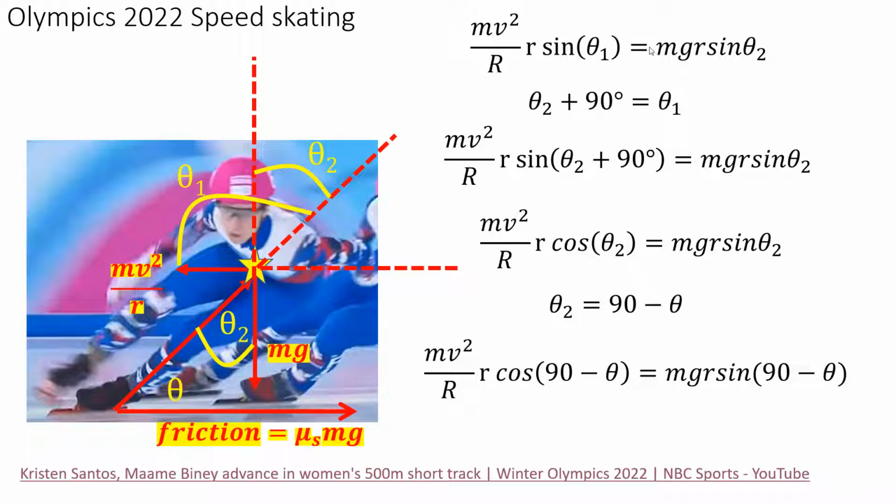Okay, these are two different angles though. It'd be nice to have this expression in terms of the same angle. So if you look here, this theta 2 plus 90 degrees, that's a 90-degree angle right there, is equal to theta 1. Okay, so what I've done here is I've substituted theta 1 is equal to theta 2 plus 90 degrees. So this expression becomes this expression. There's a trig identity which says that the sine of an angle plus 90 degrees is equal to the cosine of that angle. Okay, so I've replaced this with cosine. Okay, and just brought this forward.